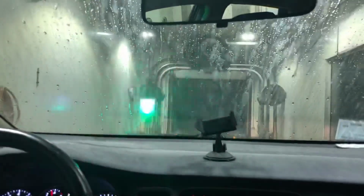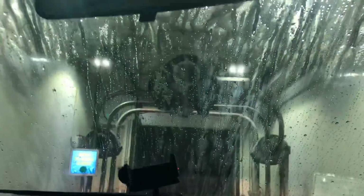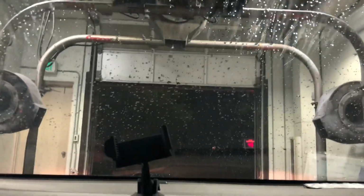There we go. Go ahead for the dryers. Machine's moving back. We're racing it with the car. Drive ahead for the dryers because we have a long way to go. So we have superior dryers that are on Pico stands. Let's see how well they do. Here we go. 45 seconds of dryer time.